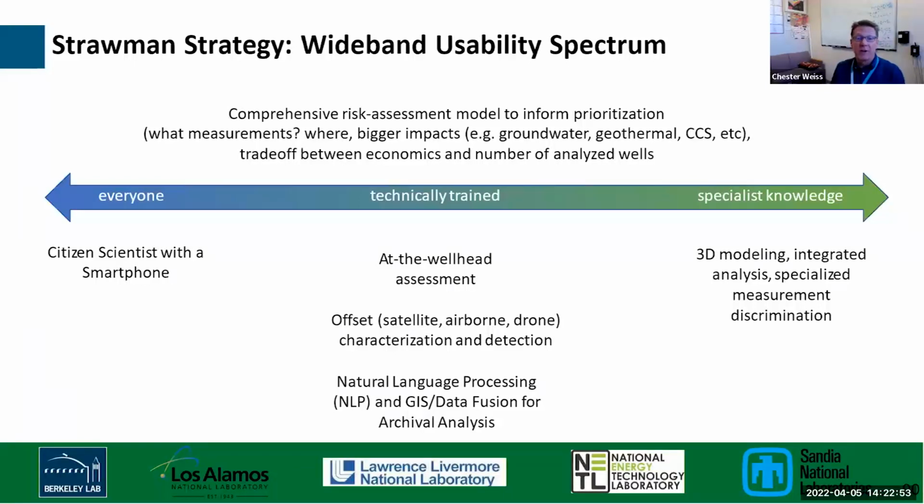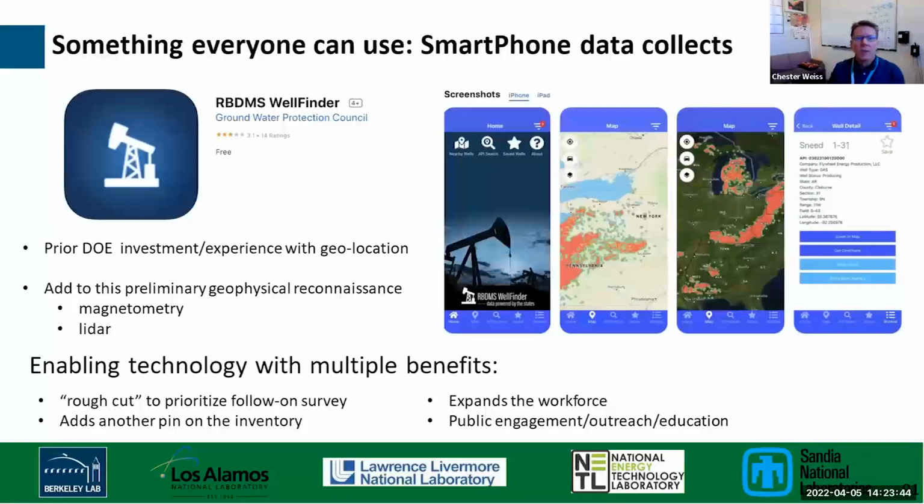The offset assessment areas, again, I think are in the realm of the technically trained. And here we're looking at the full spectrum of spatial resolution, from satellite to airborne to drone, recognizing that these are all in different states of maturation and usability, but the idea of a hierarchical approach to focusing our attention on problem areas seems to be a sensible way to go. And then lastly, as I mentioned before, this natural language processing and the GIS data fusion for archival analysis is a way to upscale the analysis and usability of all of the archival data that the states are presently using right now. So going through these one by one, the smartphone data collects.